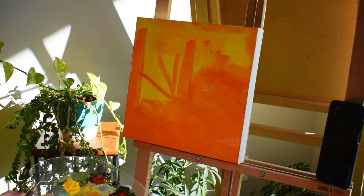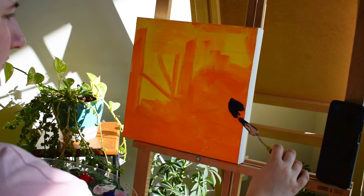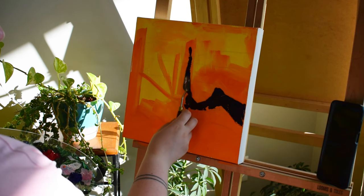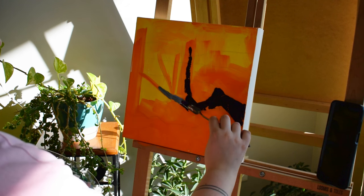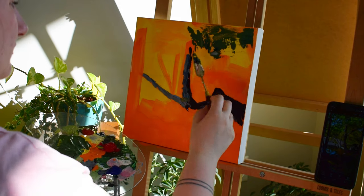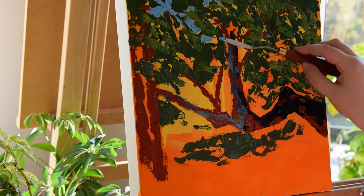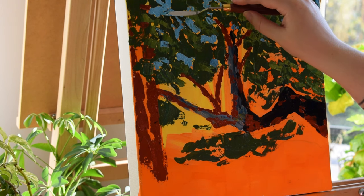I also normally print off my photos that I'm using as a reference, but for some reason I didn't, and I just kept having to wake my phone up. Not my top move, but that's what I did here. And I decided that I didn't want to do realistic colors overly. Like, the background, well, you'll see how this turns out. Should I even talk over it? I don't know, maybe I won't. But I wanted some parts of it to be fantastical and other parts more realistic.